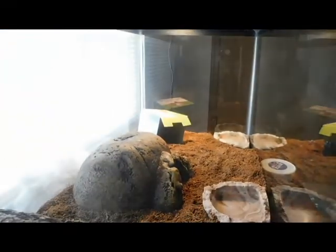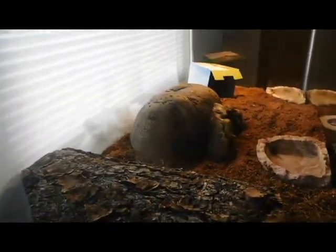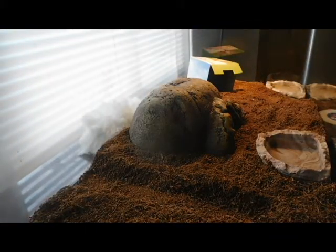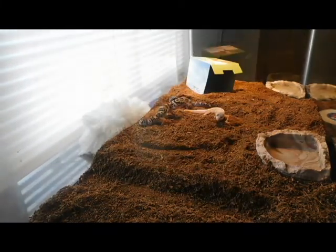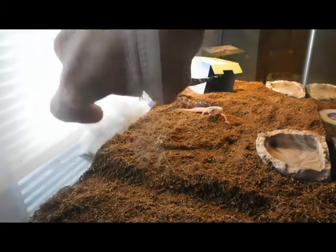So I'm going to set the tripod up. I'm going to go through my tank and show you guys. Just going to see if the tank's in view. There. There's none right there. All right, there we are.